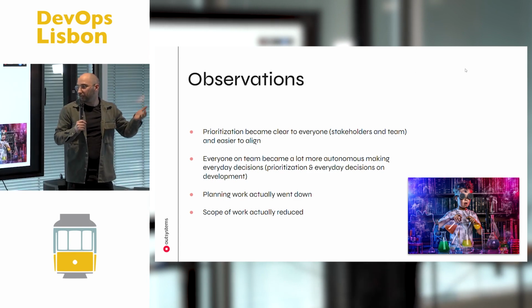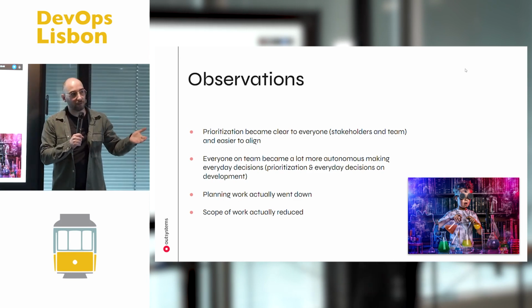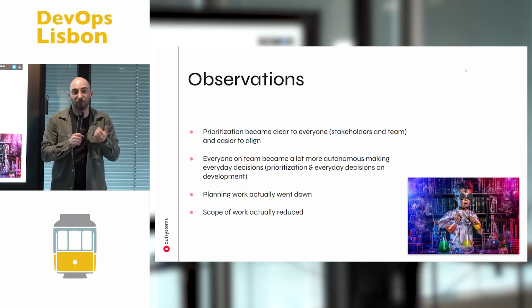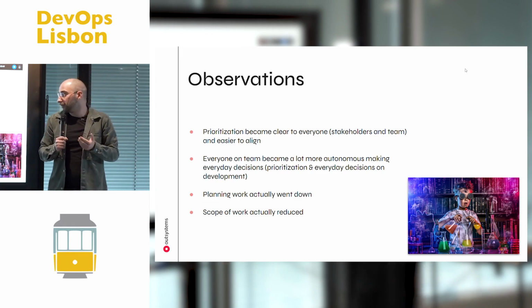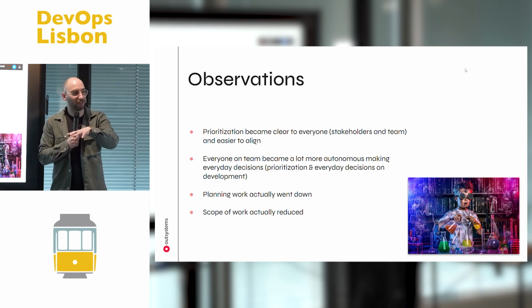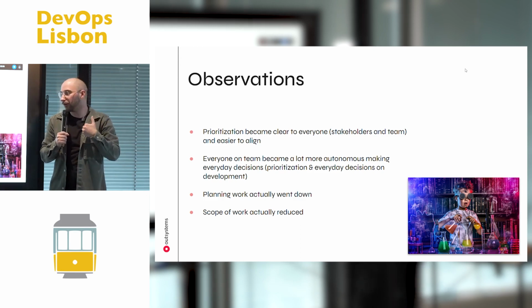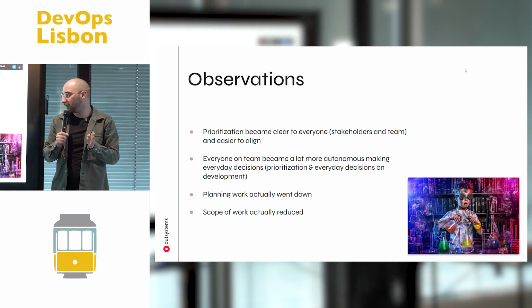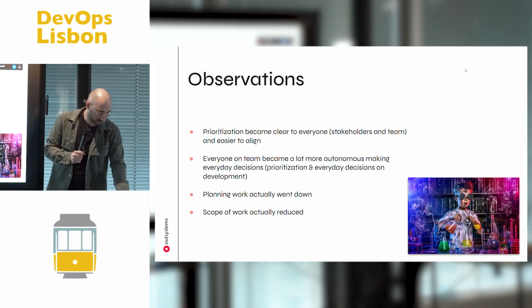Also, everyone on the team was autonomous, making decisions every day because they now understand what we are striving for, what is our goal, which did not happen that often before. And also, it actually was a lot less work. I know it sounds like a lot of things, but once you have this in place, it actually is a lot less work because you have your goal defined and you are only planning the work you need to achieve that goal. So you're not going through all your backlog, you're focusing on specific goals.